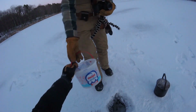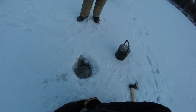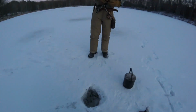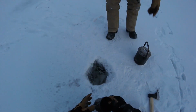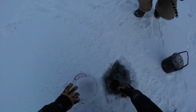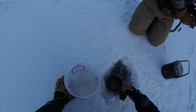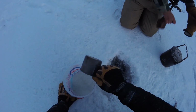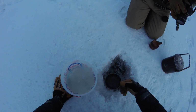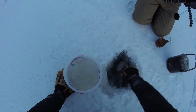My hands are freezing for a sec, so if you don't mind, I'm going to wait. Sure, sure. My hands die from taking pictures. Well, here, take your lid off. Is there water on my lens? No, I don't think so. Perfect. Okay, let me get a picture of you scooping that. Actually, I'm going to get a picture of this anyway.